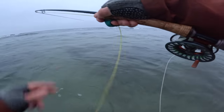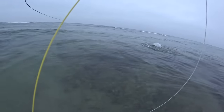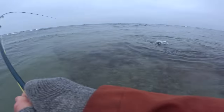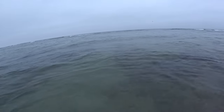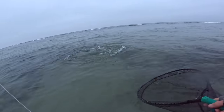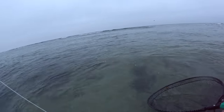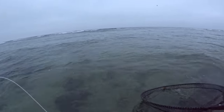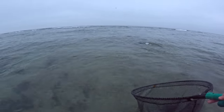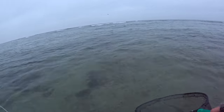I don't know how big this is. I'm trying to keep the rod and my arm out of the way. Oh, it's a nice one. Nice silver. Whoa. I'm starting to regret that I didn't take help with this. This is big. And it's just mean.